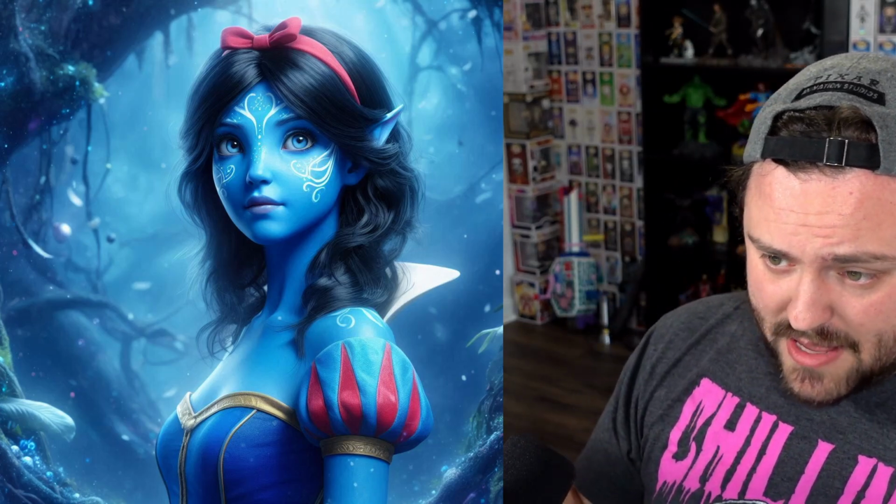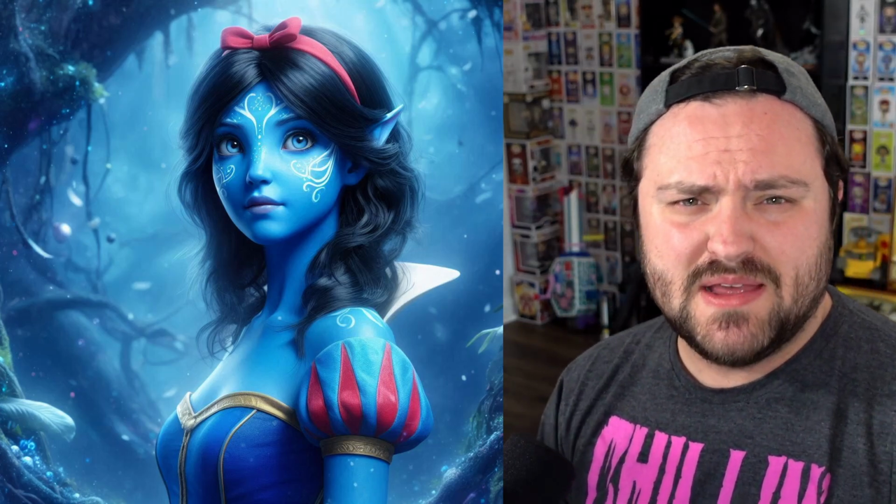And she still has her black hair. The only thing is, would she be Snow White at this point? She's not white anymore. She'd be Snow Blue. There you have it, ladies and gentlemen. There are some Disney characters as Avatar Navi, and I am all 100% into this.